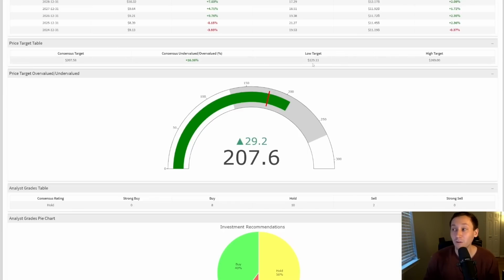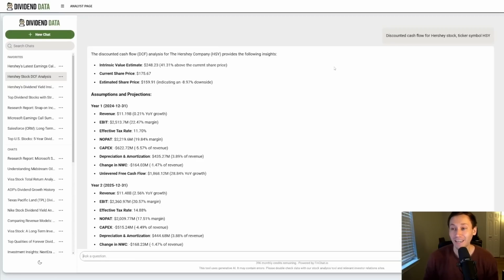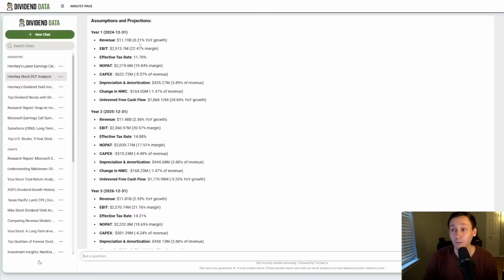However, there is a large range of price targets ranging from $129 to $269, and the consensus rating right now is a hold. And I asked my AI investment analyst to do a discounted cash flow for Hershey stock, and this actually intelligently pulled pretty good estimates based on what they've said in their latest earnings calls. For example, they're projecting 0.2% revenue growth in 2024, 2.5% revenue growth in 2025, and so on.